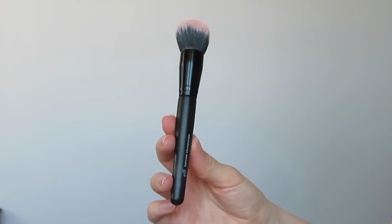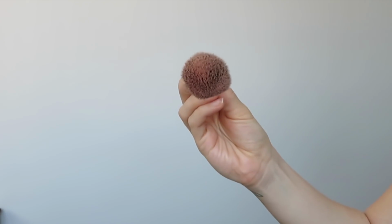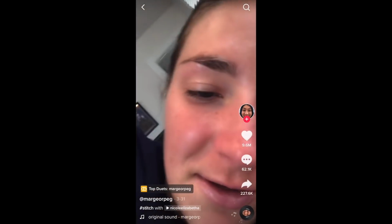I would go in with this brush, but I have another favorite foundation brush, and it's this baby. E.l.f. Buffing Foundation Brush. It's dirty. And yes, it has blush on it. I don't care, I'm still going to use it. Wow, crazy. You're crazy, girl.